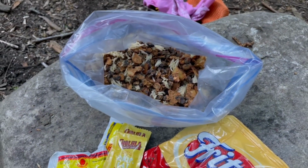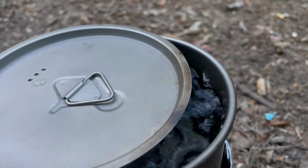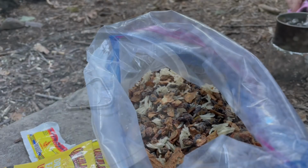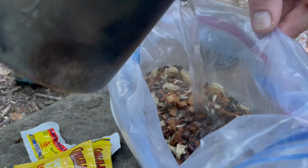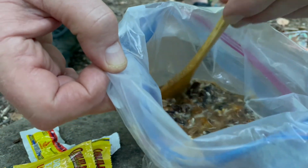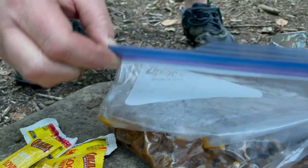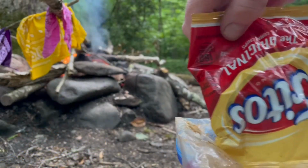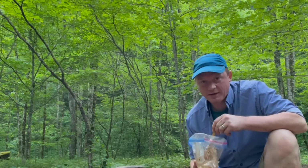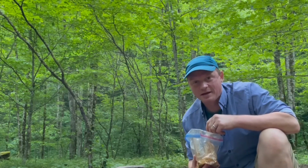Southwest beans and rice with hot sauce and Fritos. Nothing better out on the trail than a home-cooked meal. Special thanks to my wife again. Thank you. Wow, two dinners in a row, just amazing.